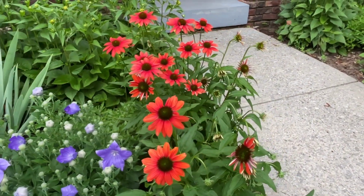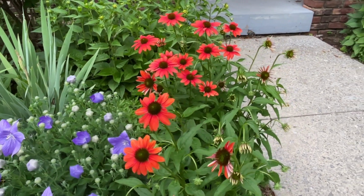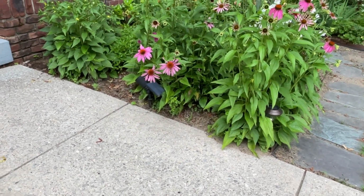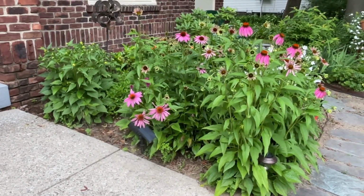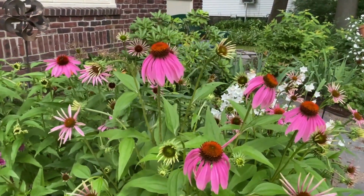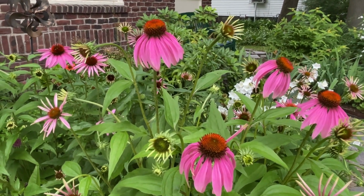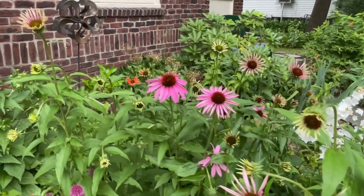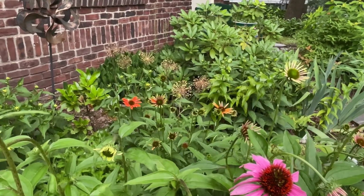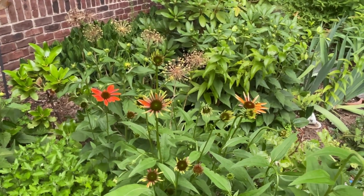Here's my Cheyenne Spirit coneflower. They usually have several different colors in them. But if you look over here, this is also Cheyenne Spirit, and these are older plants than those red ones. I think this is what happens as they age. They're just getting taller and more purple. So this is going to have to come out because it's blocking one of our patio lights. But you can see right over here is one of the other Cheyenne Spirits looking as it's supposed to look. Well, not quite in bloom, but that size and that color and not the purple.